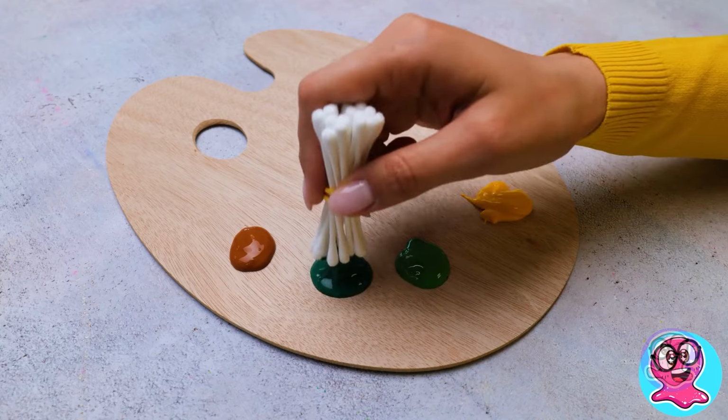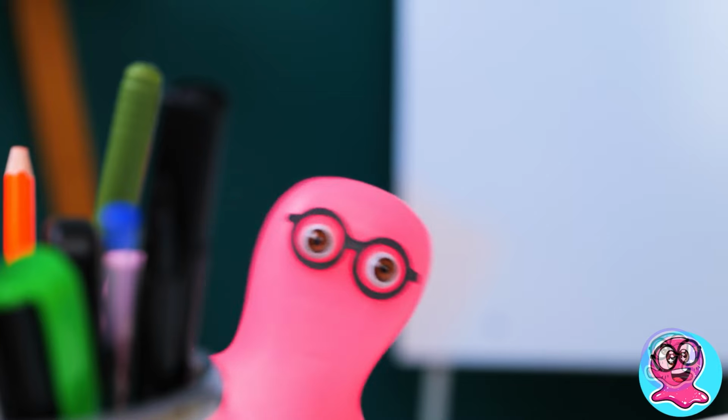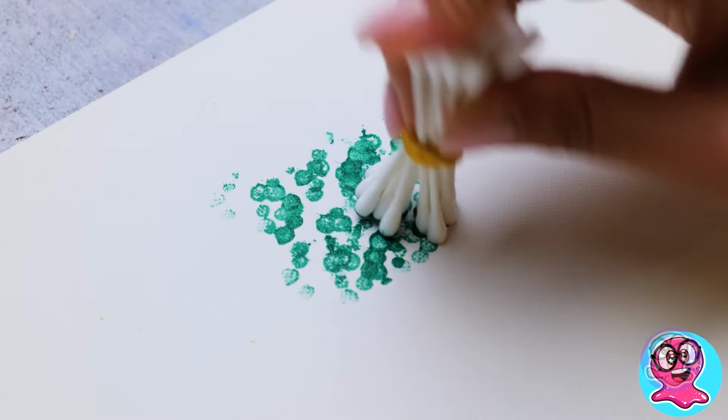Wait. What? This could be interesting. Are you all for personal hygiene? You may need these then. Sammy, you're my hero. Now I can paint a masterpiece. What? Wait, where are you putting that? Fellas, she's something. Watch her closely. I'm going to draw you a tree with cotton swabs. It will blow your mind.